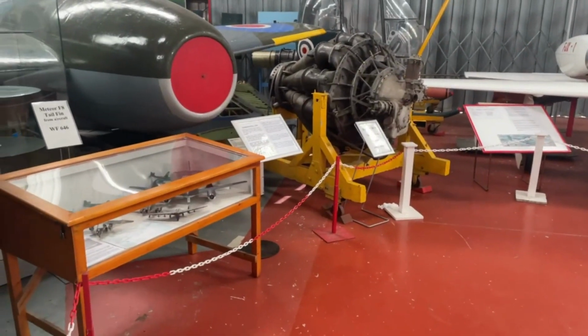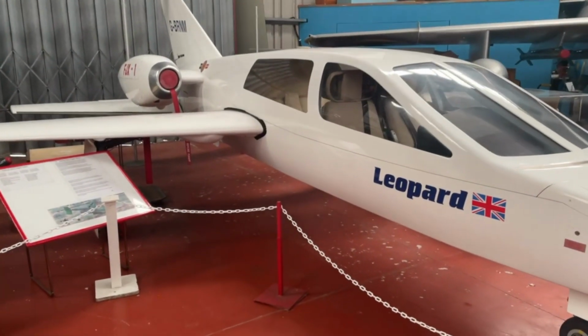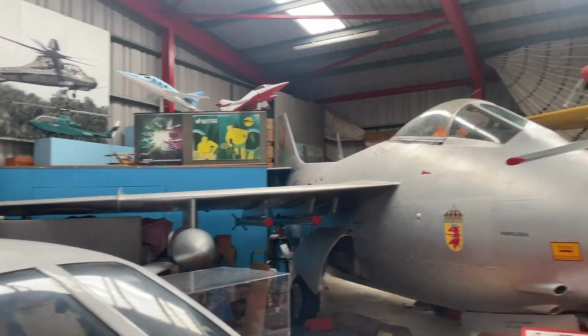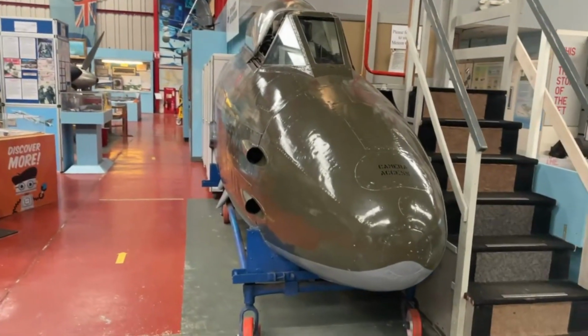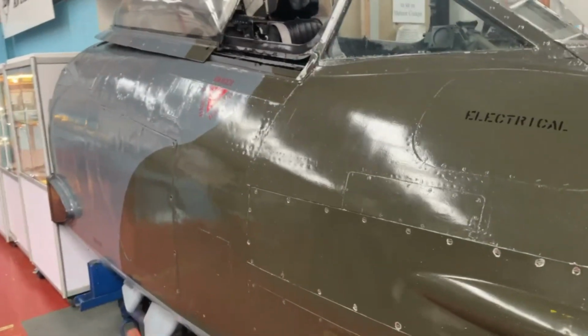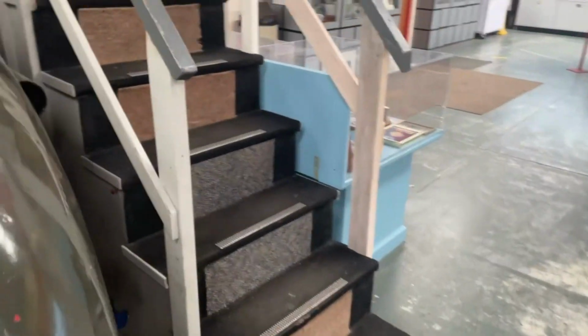Right, but back inside, we come back inside into the hangar before we depart. So just the last few bits before we leave. The cockpit there, you can see inside. Actually, I'll climb the stairs. You can climb the stairs so you can have a look in.